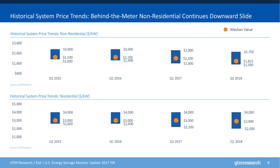Though it's important to note when it comes to non-residential systems that this is a pretty broad segment, with everything from small mom and pop shops which might have a 30 kilowatt hour system, all the way up to systems which are as large as certain front-of-the-meter systems, getting into the 2 to even in some cases 5 megawatt hour range, which is one of the reasons for the fairly wide range you can see with the non-residential market.